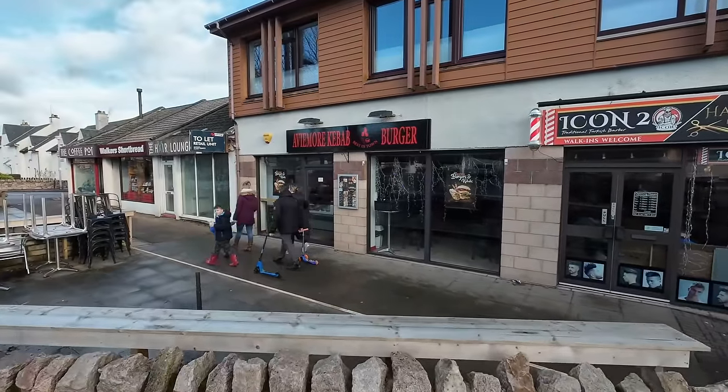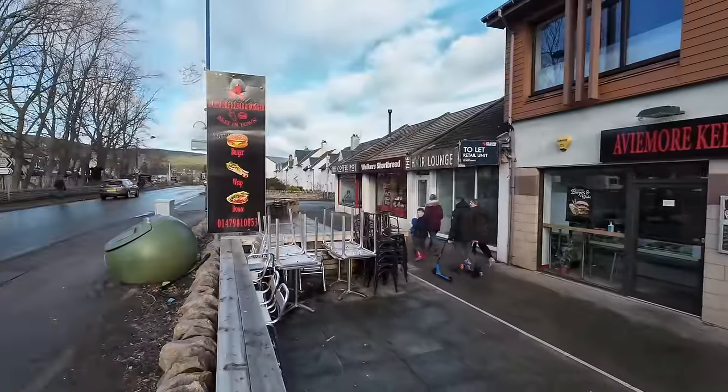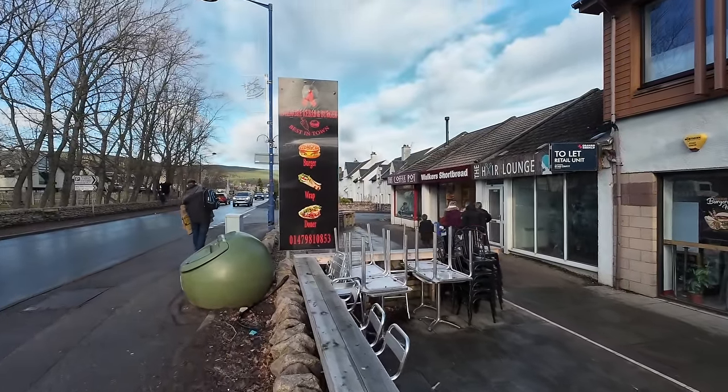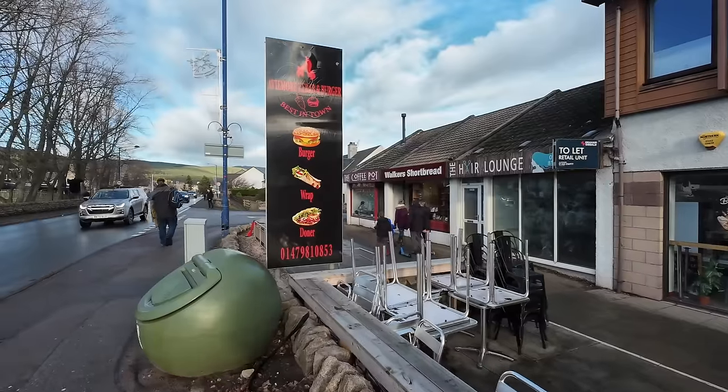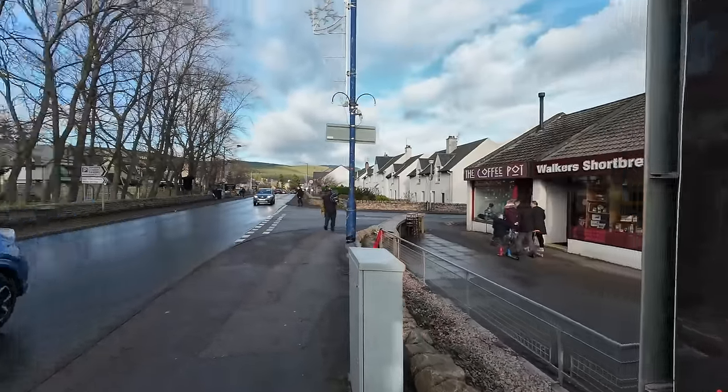And that's new, I think, that kebab and burger place. But the coffee pot there on the end, that cafe, it's a dog friendly cafe. That's absolutely spot on in there. The girls really look after you. It's a really good cafe, so if you come here, that's a good place to go.